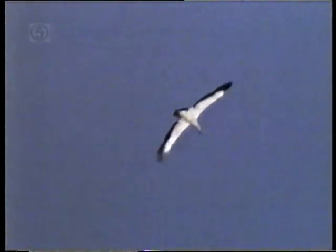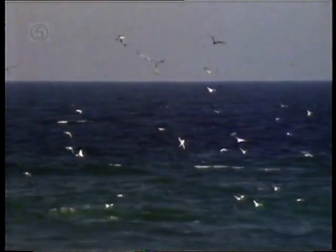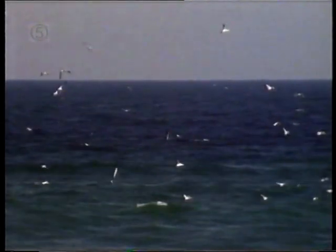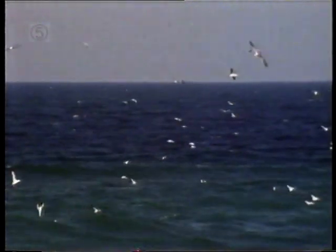Gannets don't fish cooperatively. If they fish as a flock, it's simply because that's where the shoals are located. It's likely that their dazzling white plumage acts as a signal that alerts all gannets within range that this is the best place for fishing.